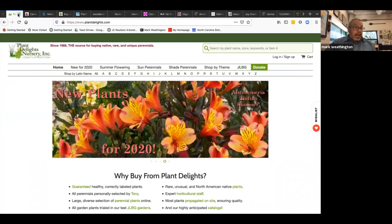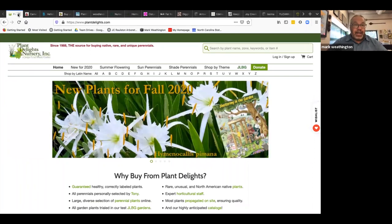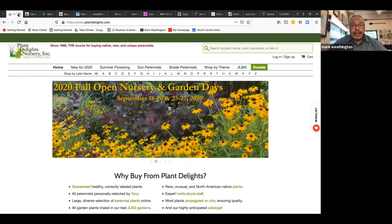I'm not going to be talking much about seed places. I'm not going to talk a lot about places I have not ordered from. Everybody I'm talking about are people that I've ordered from in the last 4 or 5 years at least, because things change, places get sold, service goes up or down. So I wanted to make sure we had places that were good.